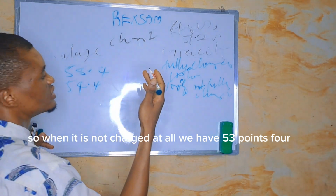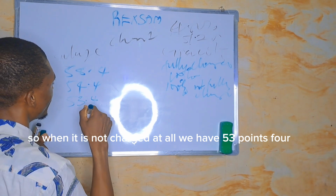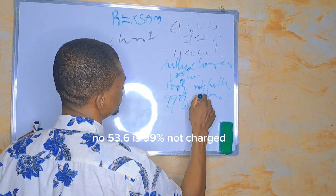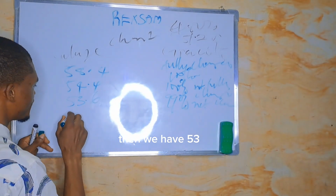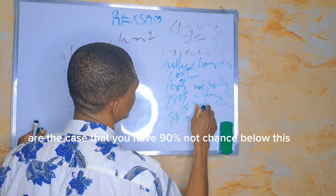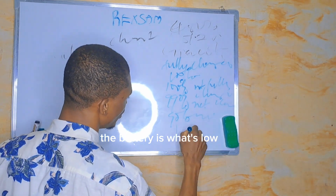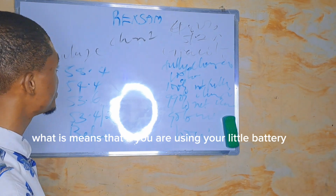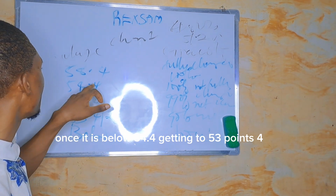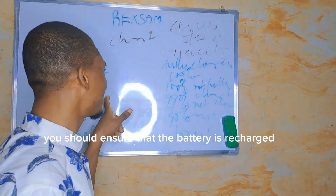So when it is not charged at all, we have 53.6, which is 99% not charged. Then we have 53.4 or 53.2 as the case may be, we have 90% not charged. Below this, the battery is what? Low. What it means is that if you are using your lithium battery that is 48 volts rated, once it is below 54.4 getting to 53.4, you should ensure that the battery is recharged.